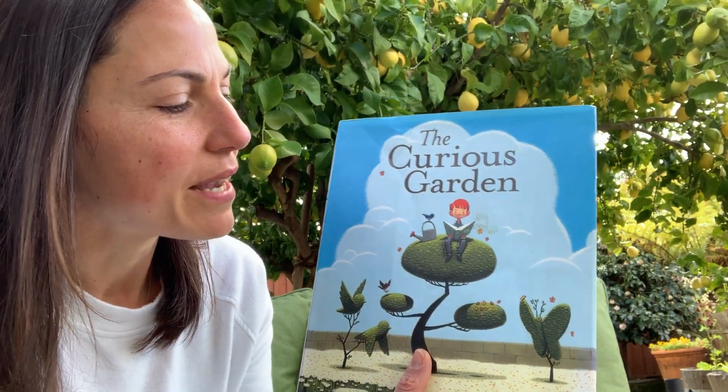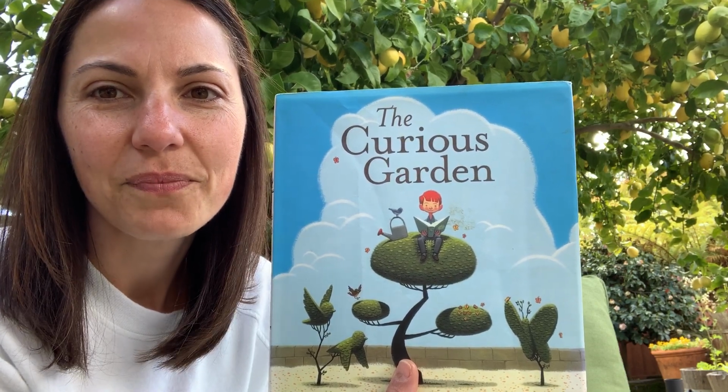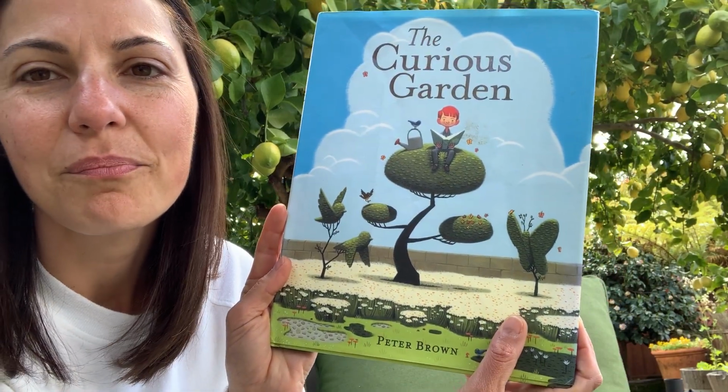And while I'm reading today, I want you to think about what is the setting in this story, okay? The Curious Garden is by Peter Brown.